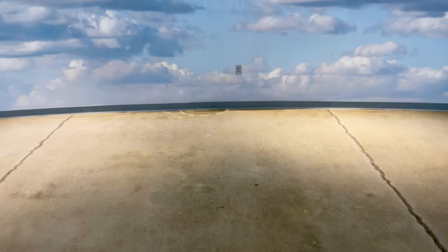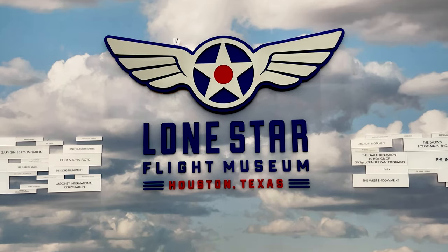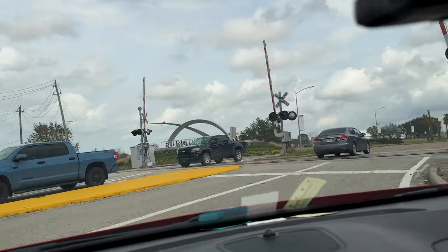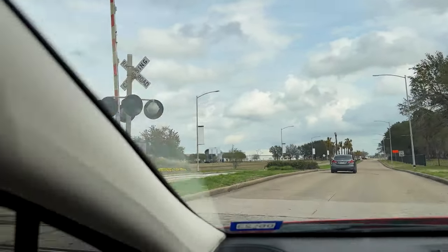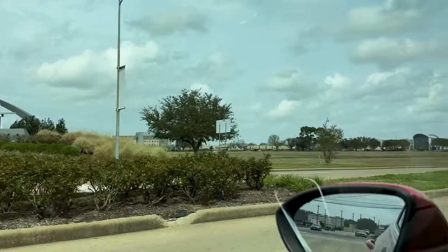Well, hello everybody. Today you have a very rare free day during the middle of the week. So come with me as I go to a place I've been wanting to visit for a long time now. The Lone Star Flight Museum, south of Houston, near Ellington Field. Let's go.